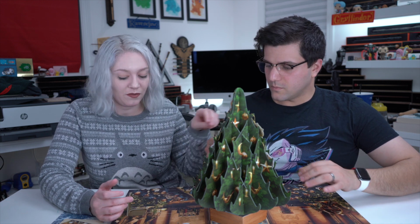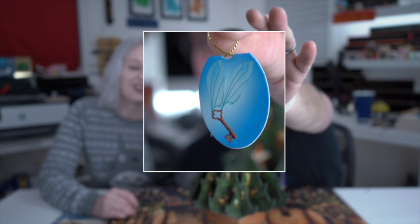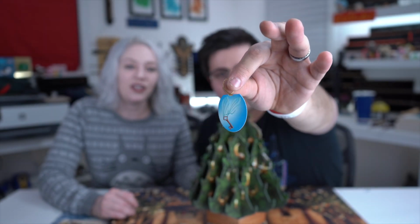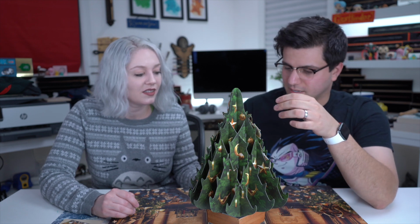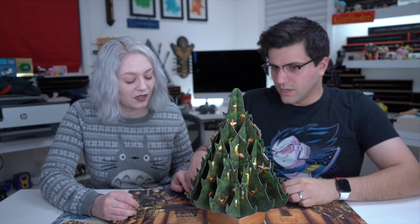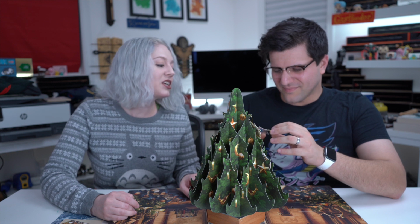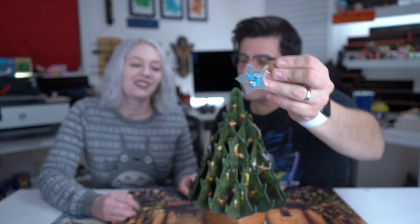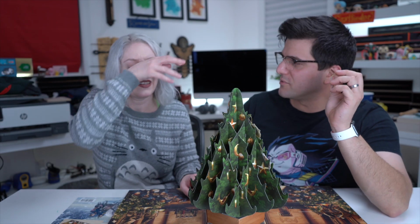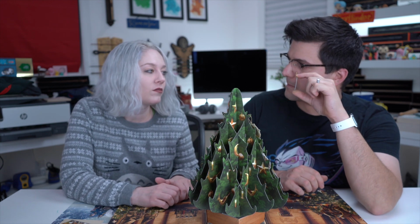Oh, this is cool. Is it? Yeah. Focus. What is it? The flying key. Oh, yeah. It's like insect wings, too. Love it. Sorry, I got excited. You're legit only putting them on our side. I know, because we're going to flip it around. This is weird. I don't like this one. Yeah, it makes no sense. It's just like a star. And then Harry's wand and glasses. And the lightning bolt. The lightning bolt isn't even the same as the movie one. Ooh. Whose Patronus is this? Harry's. Snape's.